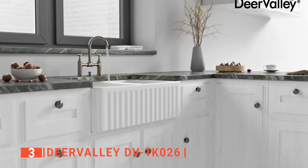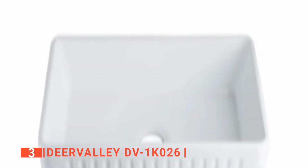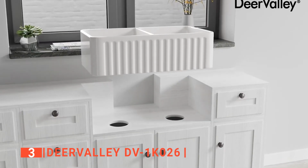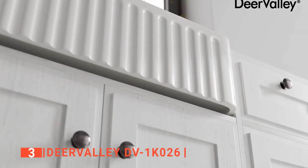The sink is molded from porcelain and has a stunning glaze that resists stains and scratches. We like that the DeerValley is easy to maintain and clean with just soapy water and a sponge. Another advantage is that this porcelain sink is created with a naturally durable material, specially designed for impact resistance.